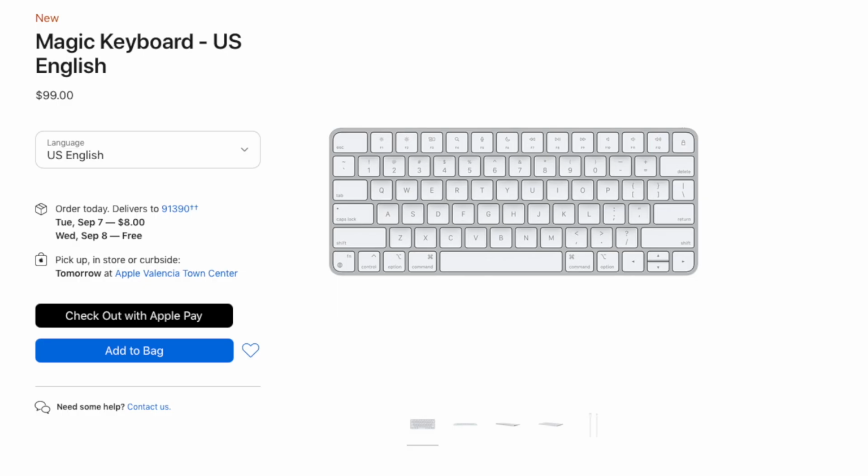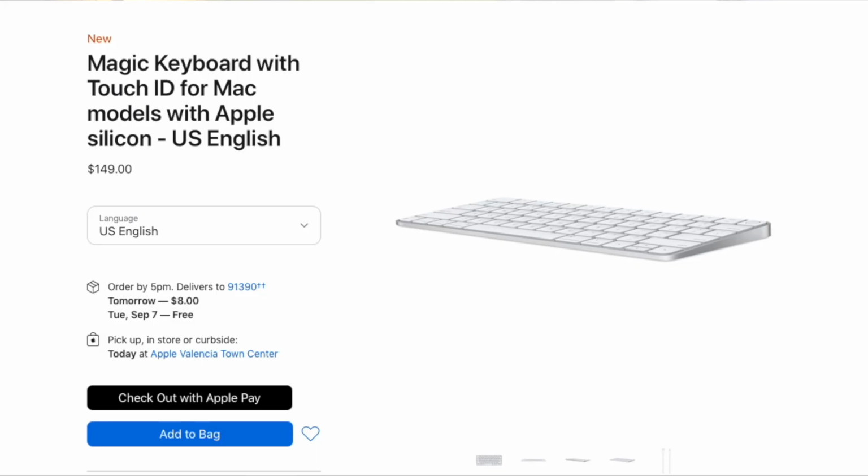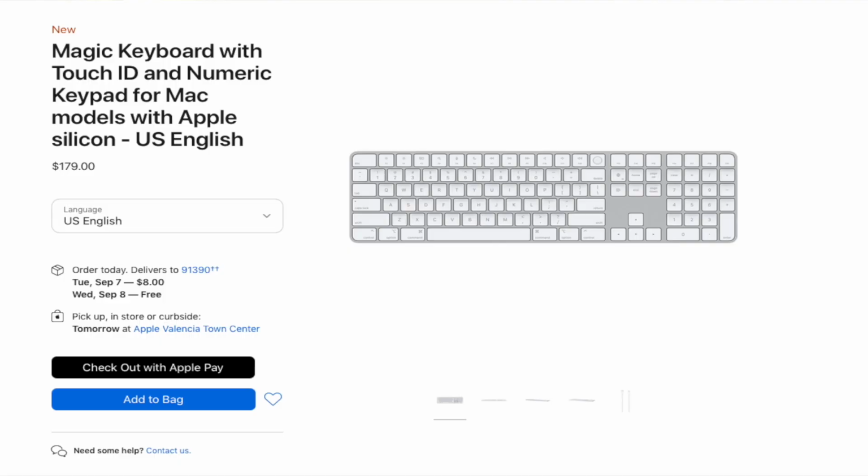Number one is the cost. There is a fairly steep price increase over the regular Magic Keyboard that doesn't have Touch ID. That one you can currently get for $99. The one that I purchased without the number pad retails for $149, and then the one with the number pad retails for $179. I don't really use number pads in too many situations, so I didn't feel like I wanted to get that one. Plus, it's a longer keyboard, takes up more desk real estate, so I just decided to get the one that I was comfortable with.